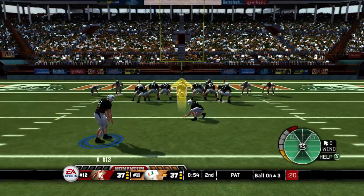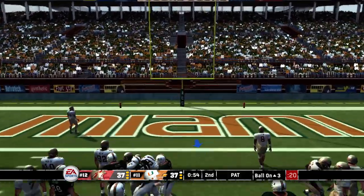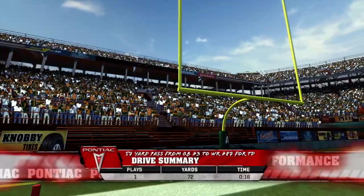Trying to take the lead. Here's the extra point. It's up. And he hits the PAT. And here's the Pontiac drive summary.